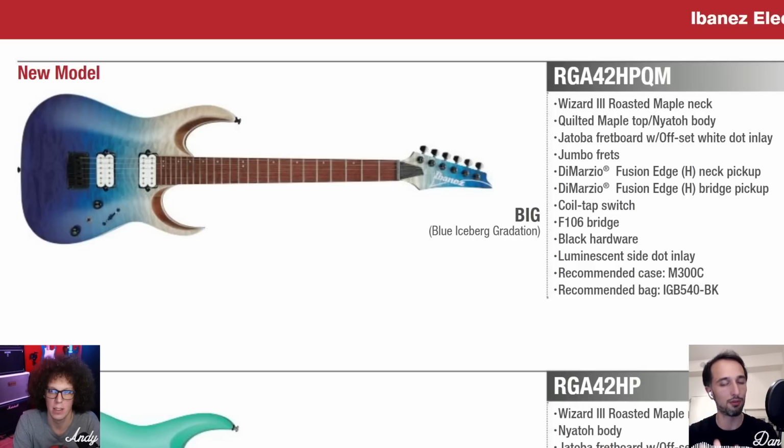It's already pre-roasted, so it will stay almost perfectly, no matter what the humidity level or anything else is. It's got a Jatoba fretboard, jumbo frets, a lightweight Nyatoh body with a quilted maple top, and it's got professional high-performance pickups, which are the DiMarzio Fusion Edge pickups.